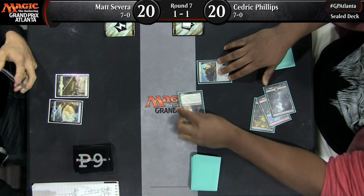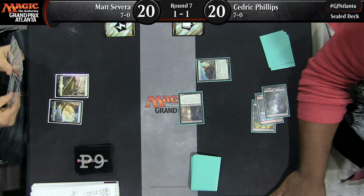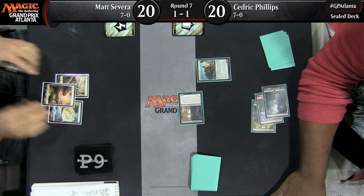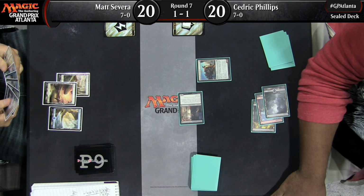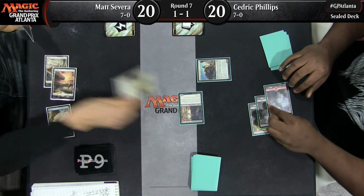All right, game 3 here. Cedric Phillips versus Matt Severa. All right, well, Cedric's decided to be a little more aggressive this time, attacking for 3 on the 3rd turn of the game and maybe attacking for 8 next turn.